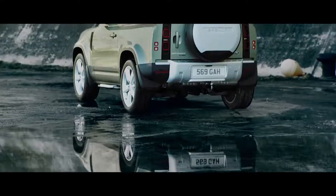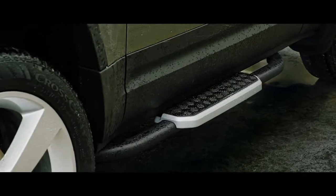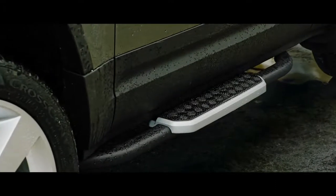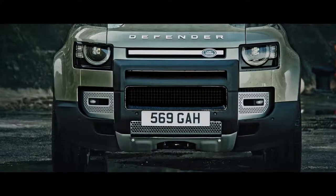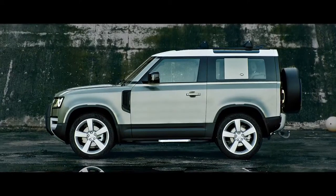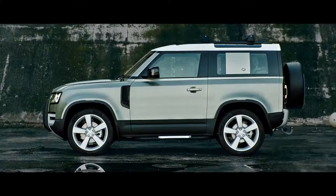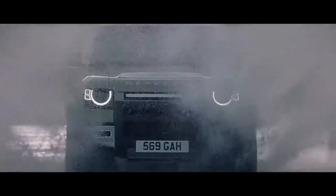There's also a range of upgrades to choose from. Fixed side steps provide easy access to the vehicle, whilst features such as an A-frame protection bar don't just look the part, they provide added protection to your Defender, meaning you can face challenging terrains with even more confidence. So get off the beaten track and into nature's playground.